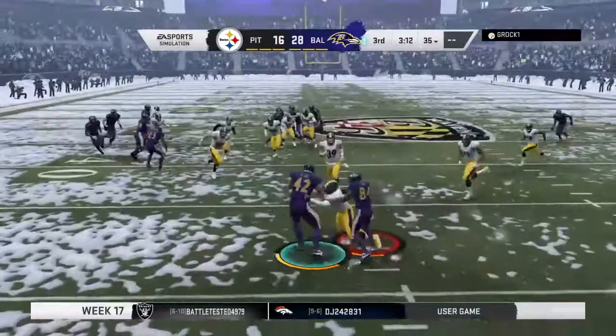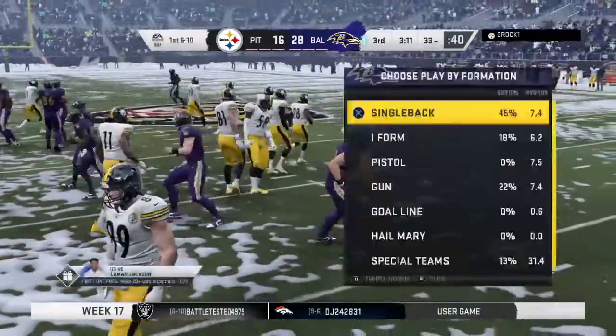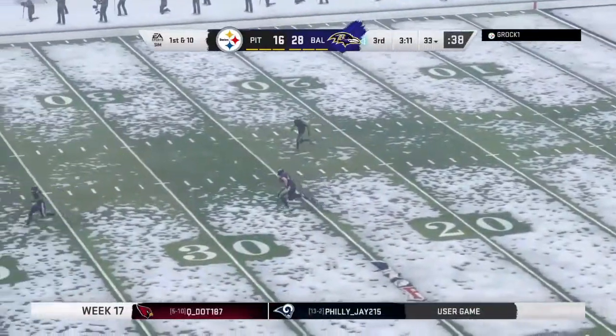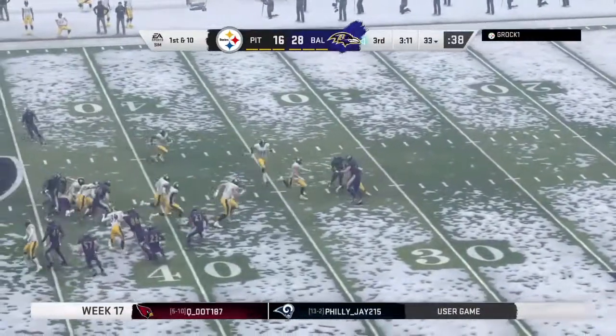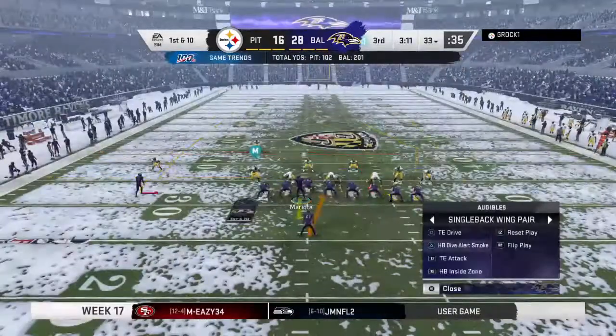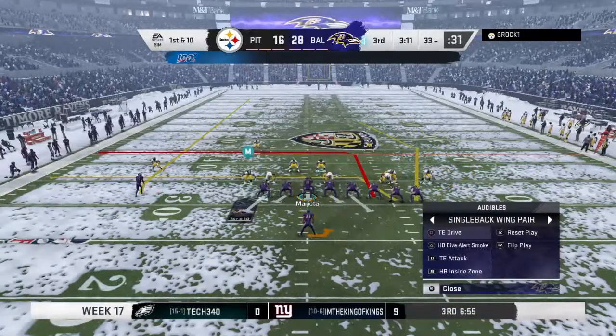It's a very short kick taken by an up man. And they're going to start this drive in pretty good shape as they get it up past the 30. The Baltimore offense at the line, set to get going. And for them, a touchdown their last go-around. Obviously, they'll be hoping to do that again.